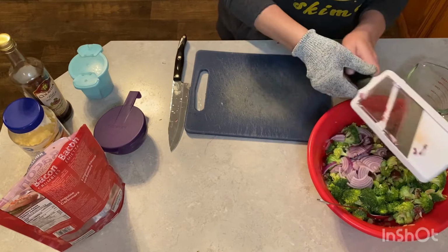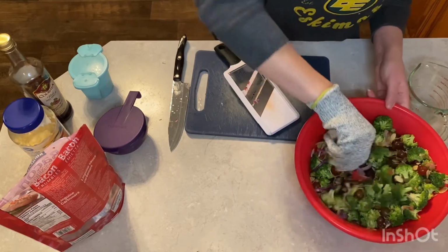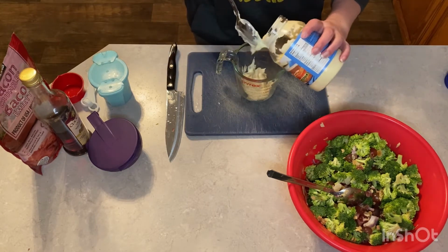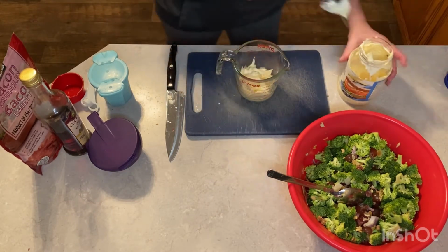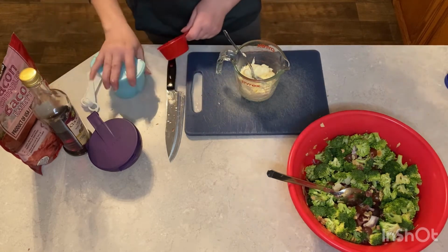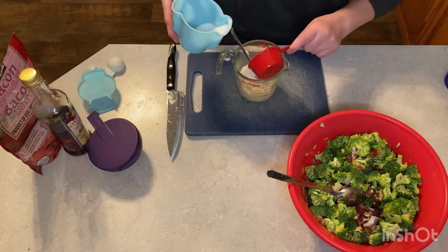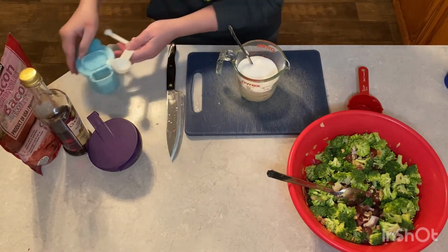There you go. Okay, and with the red onion added, the last thing to do to this salad is to add our salad dressing. And the salad dressing is made using 1 cup of mayo, then you're going to add half a cup of white sugar, like so, and the last ingredient is 1 tablespoon of red wine vinegar.